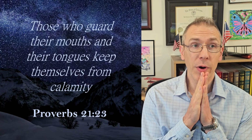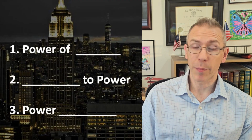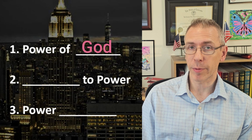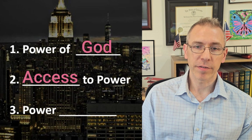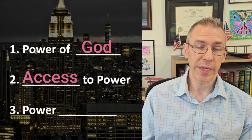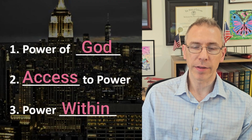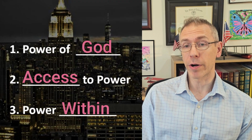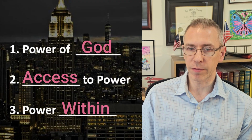But anyway, I have a 3-point outline on self-control, and here it is. Point 1 is the power of God. We're talking about kratos, the power of God. Second is access to power. So we can access the power of God. And then 3 is the power within. We should use that power to master our sin. All right, I'll start off with point number 1, power of God.